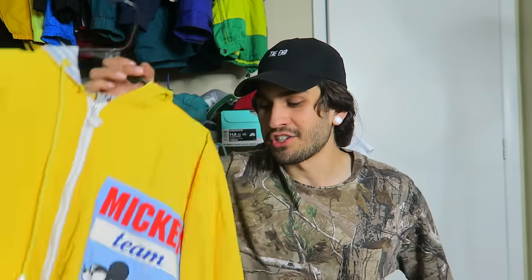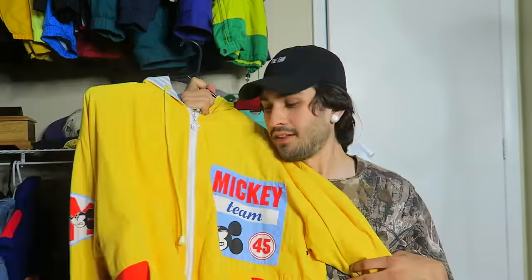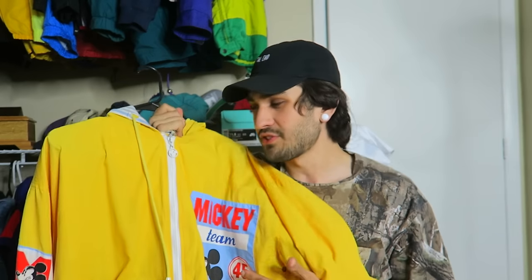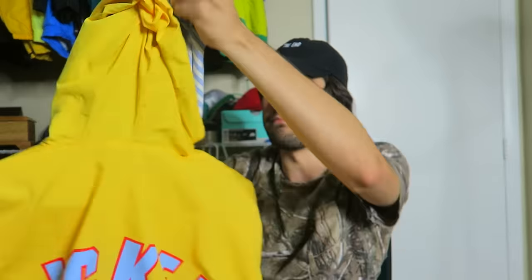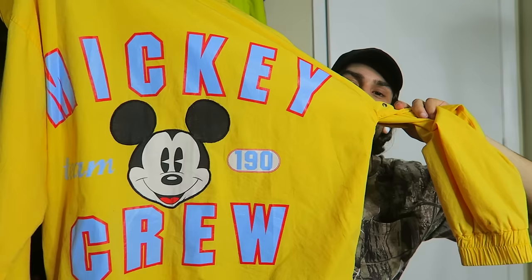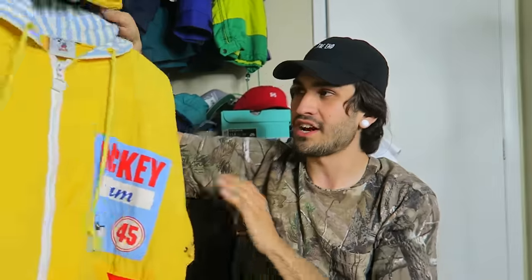If you guys have been watching me for a while or know any of my vlogs, you know that this is my grail. A lot of people have asked me what's my favorite thing that I found at the thrift store. This is my favorite thing that I found at the thrift store. I found this for $3.50. It is vintage Mickey OG Racing. It has Mickey Crew on the back, size large, my size, literally flawless, no stains on it, nothing.